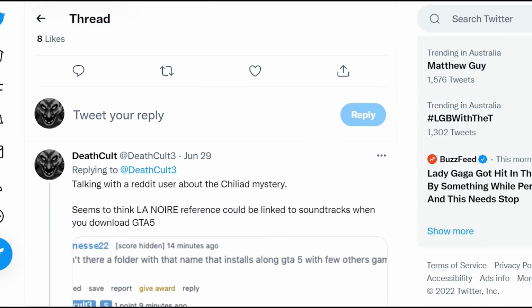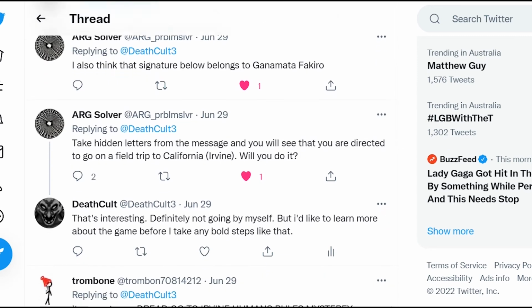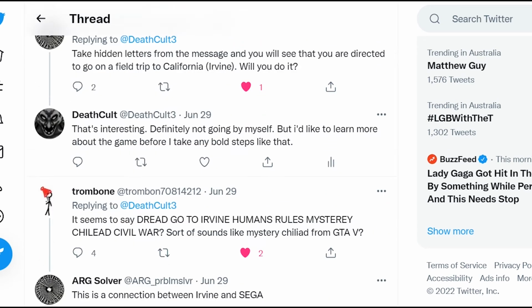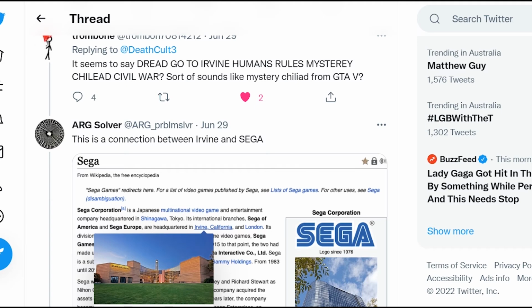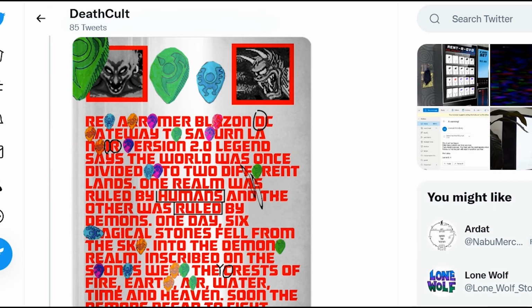There seems to be some sort of code. I believe people have already tried to unpack that code. So Dread go to Irvine, humans rules mystery Chiliad civil war. Okay, so this is where there's a connection between Irvine and SEGA. Blue tags are dime, so yeah, people tried to solve the puzzle.